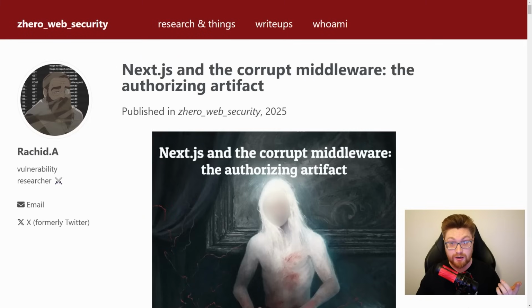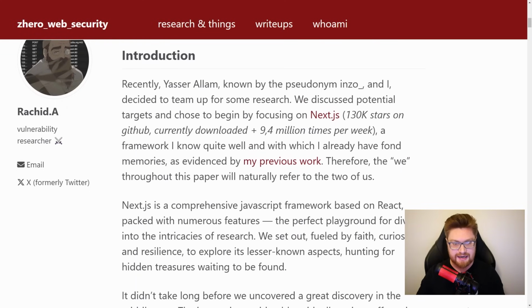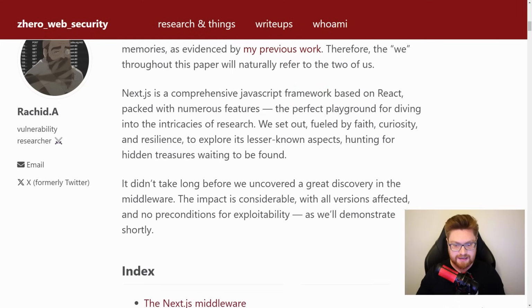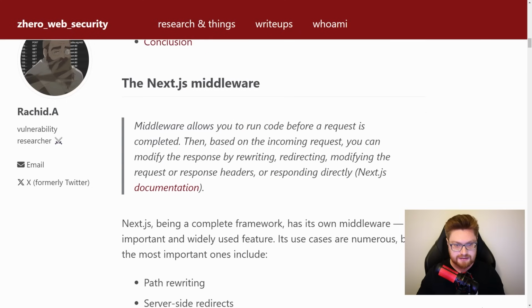This is ZHero's blog. Looks like zhero-web-security.github.io for some of the GitHub pages, and they add a little introduction here, discuss the background on Next.js, and how they found this thing. Good table of contents, but let's dive in.